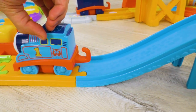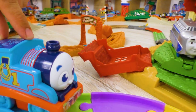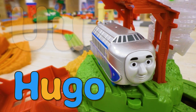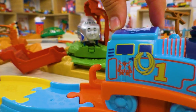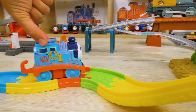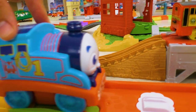Let's see who's going next! I bet you will like this engine! Hugo. The second letter in his name is U. U is for Hugo. Excellent! Bye, Hugo! You have such a wonderful name! Now, we'll find another engine who can help us with the letters.